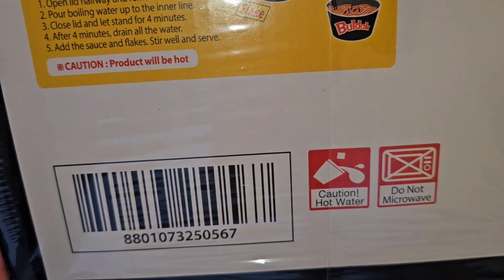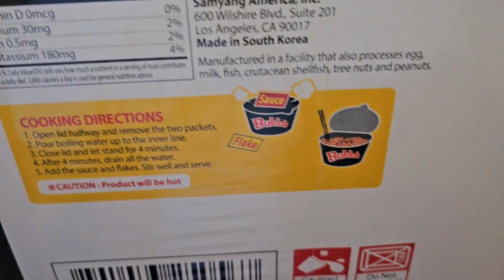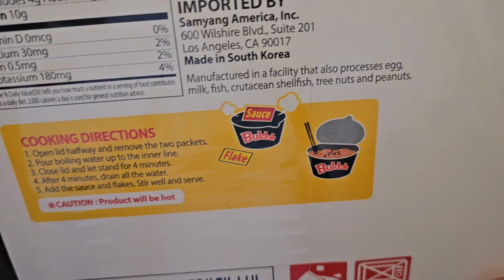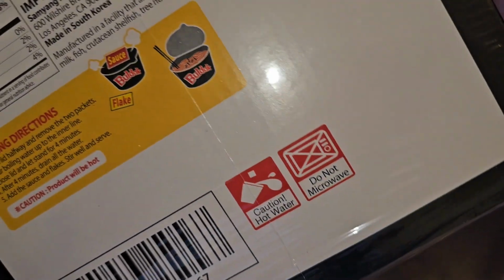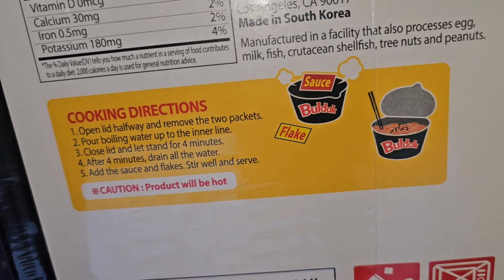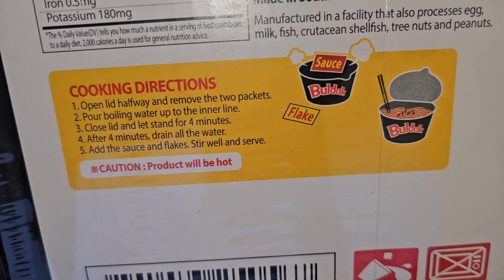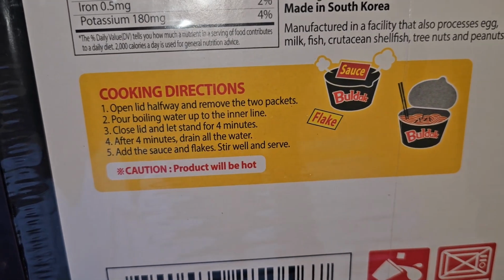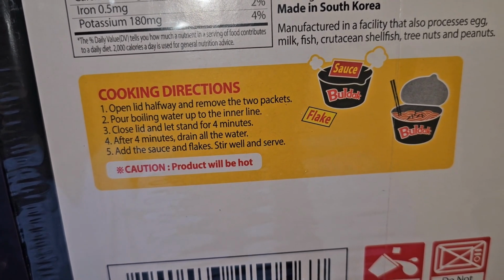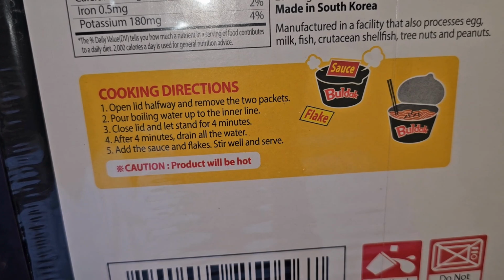I have a hot water dispenser, but I don't think it boils the water, so I'm probably going to have to, I've done it before, the noodles will turn out too hard. I'll try it though, we'll see. We'll try the hot water dispenser, and maybe have to leave it longer than 4 minutes. But yeah. Okay, 4 minutes. Drain all the water, and then add the sauce and flakes, and then stir well. So let's open this.